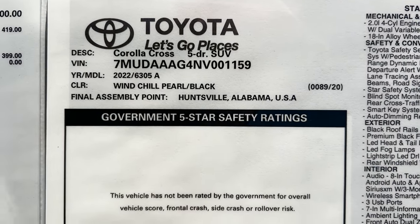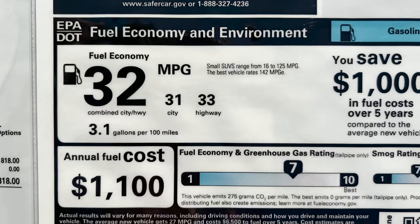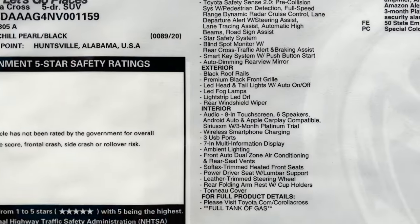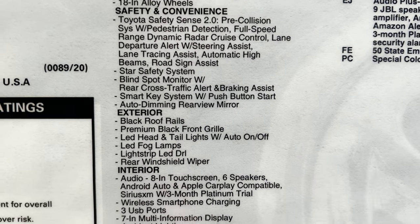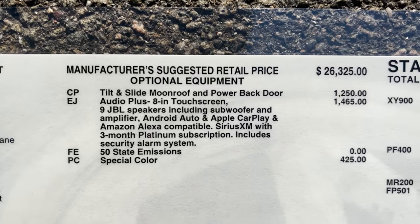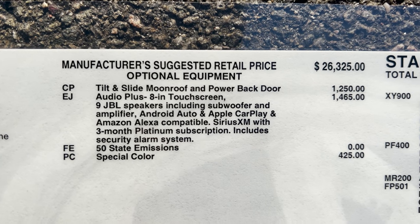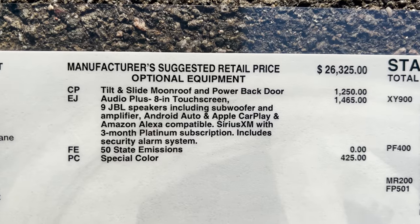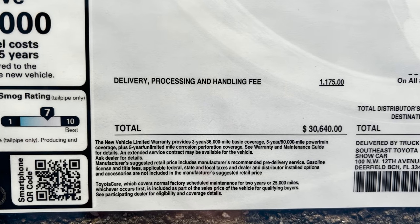XLE Windchill Pearl. It's gonna have a special color charge because it's Windchill Pearl. Same thing with Blizzard Pearl or Moondust or Ruby Flare Pearl, those kind of things. These will be all the same features that you just saw in its little neighbor window sticker. 26,325, but we're adding in the convenience package. Moonroof, power back door, the Audio Plus. Which one of those do you like? Special color, 425. Okay, so this is gonna raise the price after options and delivery.